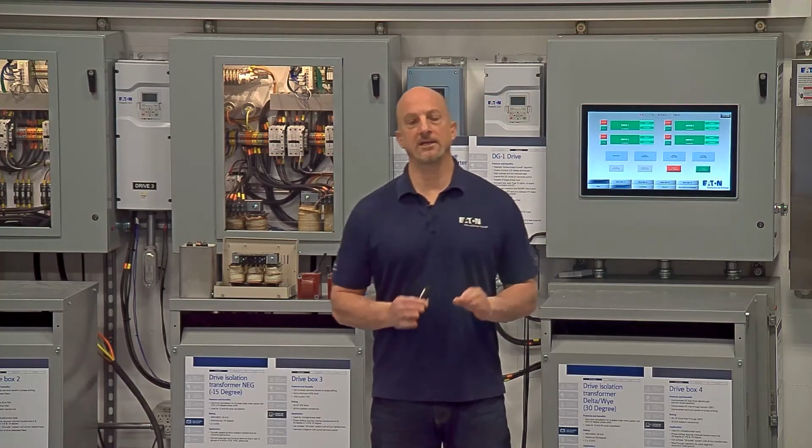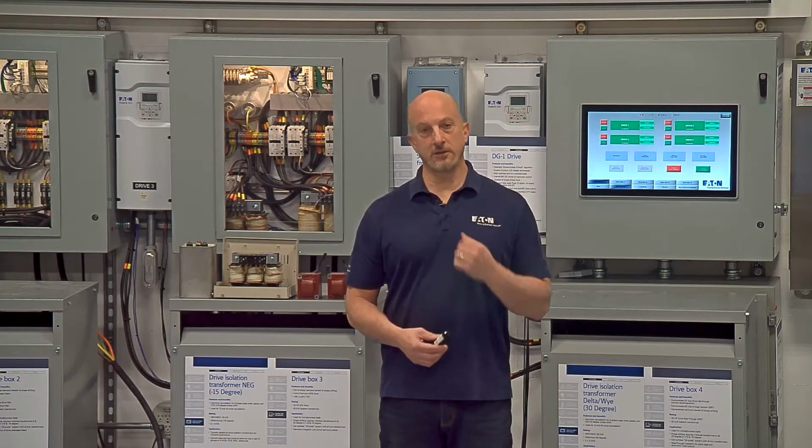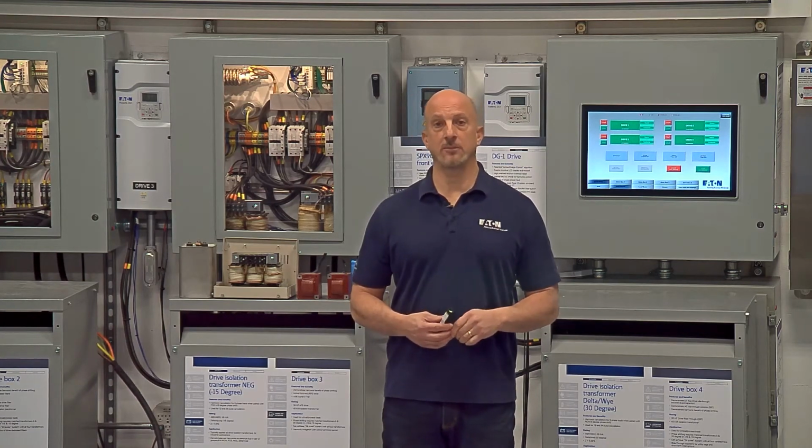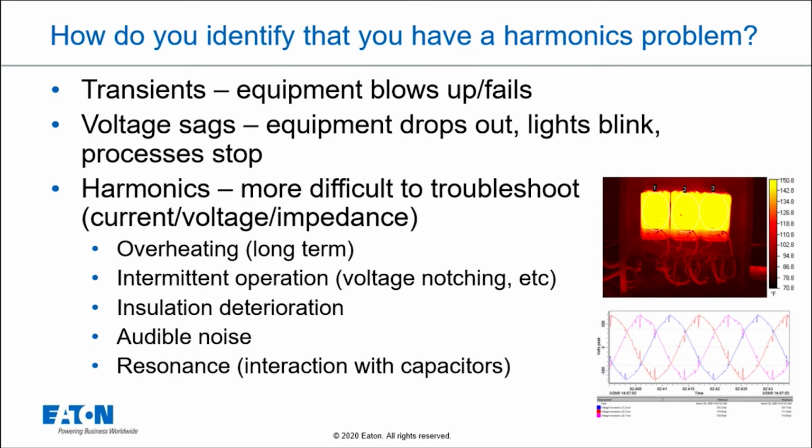So we like to go in and think about the symptoms of the problem to try to clearly identify if the problem is truly harmonics related or not. Now, what if we had a transient problem? A transient problem could be like a lightning strike or some other surge event, and typically things blow up. That would be unrelated to harmonics, but you may have a harmonic resonant problem that blows up capacitors, so it may be related. So again, different ways of looking at similar things.